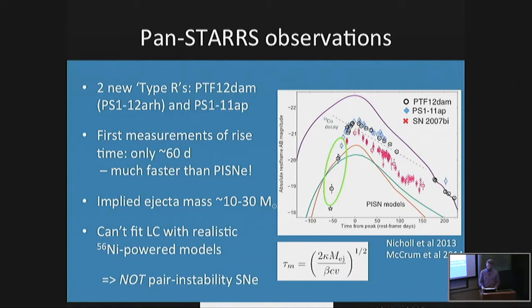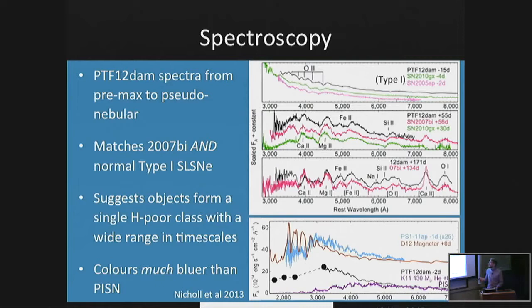Well, if we compare the spectra then to 2007bi, PTF12dam, the first of our objects, was observed from well before maximum light. Its first spectrum is about 2 weeks before maximum, to hundreds of days afterwards. And you can see the spectrum's a really good match for 2007bi at any epochs where both supernovae have been observed. But even more interestingly, the early spectrum of 12dam actually looks almost exactly like the normal fast-declining type 1 superluminous objects. And this seems to suggest that actually these objects do form a single class of explosions, a single class of hydrogen-poor explosions with a wide range in timescales.